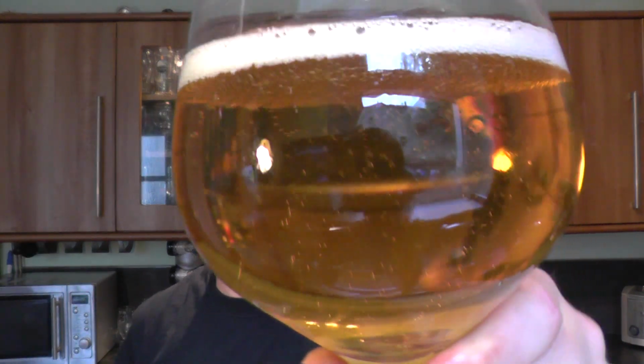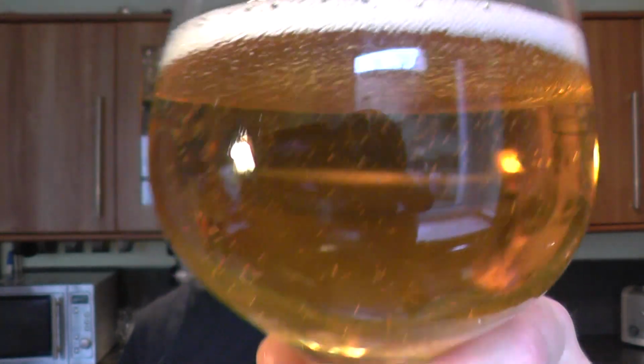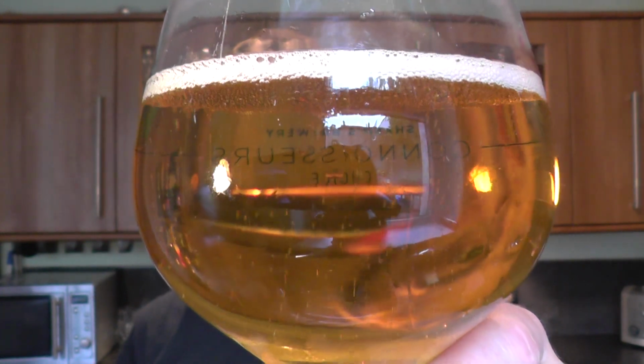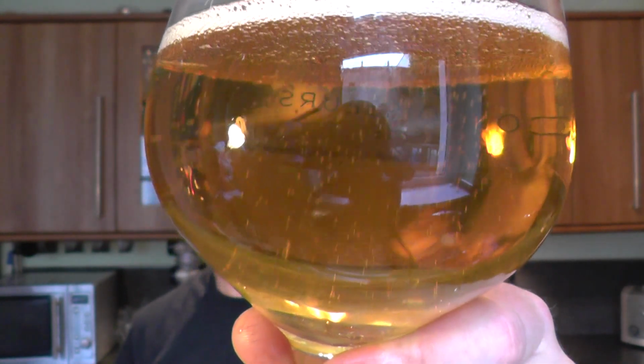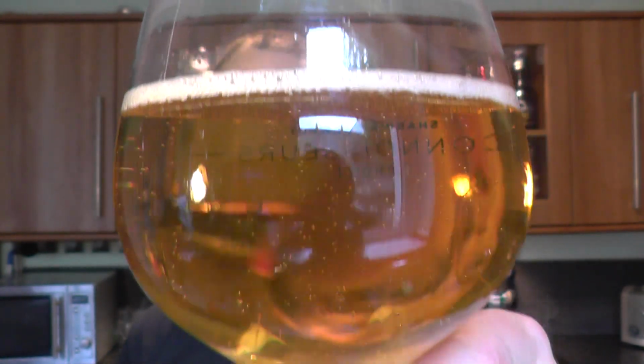What they're looking to achieve with this beer, they want it to look like a sort of honey colour, and they've kind of achieved that. That's not far off the colour of clear honey. It's a light blonde coloured beer, carbonation fizzing away nicely. It's a very clean and crisp looking beer. There's no haze whatsoever. There was a one finger white head, but it's dissipated.